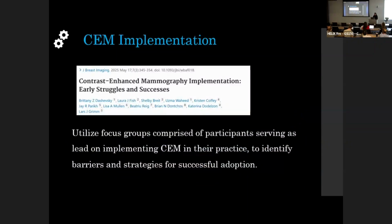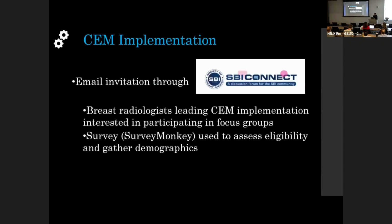So for these reasons, I did a study through the Patient Care and Delivery Committee with the Society of Breast Imaging. And what we did is we set up focus groups comprised of participants serving as leads on implementing CEM in their practice to identify barriers and strategies for successful adoption. And this is just out now if you want to look back at more of the data from it. So this was an email invitation through the SBI Connect portal. And we invited all breast radiologists that had implemented CEM recently to participate. And we collected survey data from them to assess eligibility and gather demographic information.